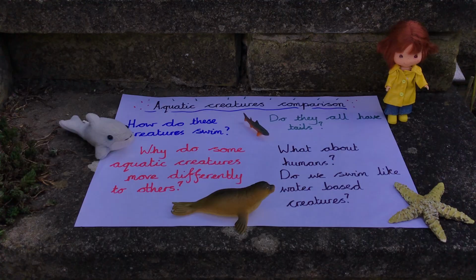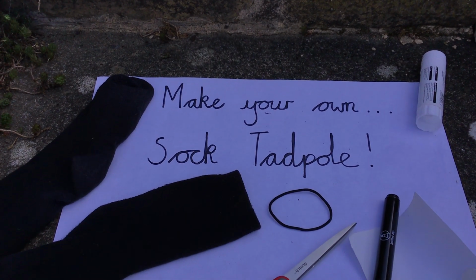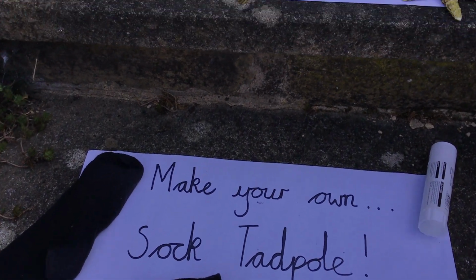And then finally, you could have a go at making your own sock tadpole. I'm going to show you how to do that now.